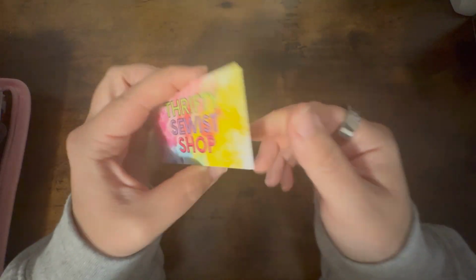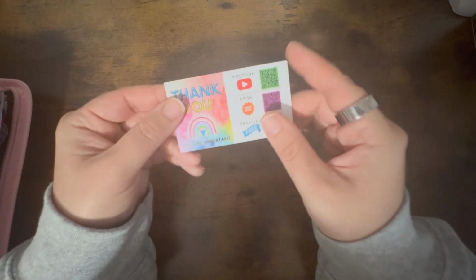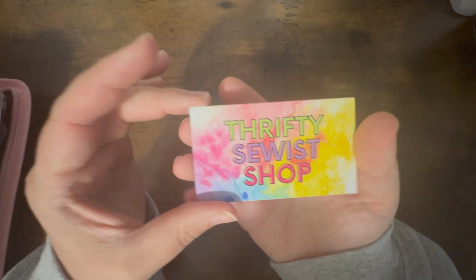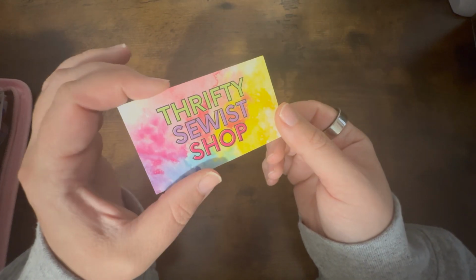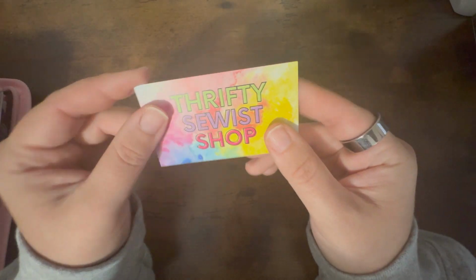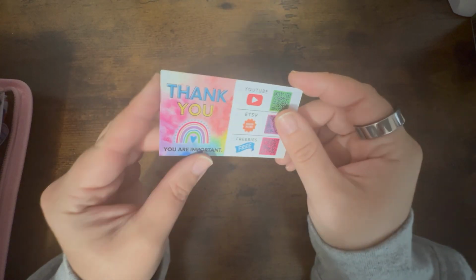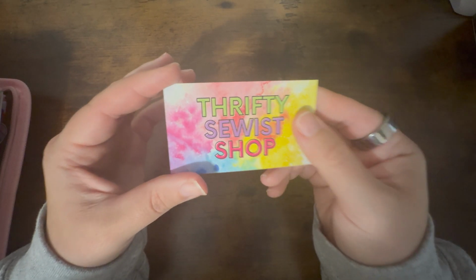So these are my new cards. I love them. Let me know what you think. And these aren't going out just yet. I still have probably about 100 of my old business cards, so I'm gonna finish those off first. But as soon as those are finished, I'm gonna add these to orders. And again, I just wanted a little change. I've had those business cards since I started, and so yeah, I love these.